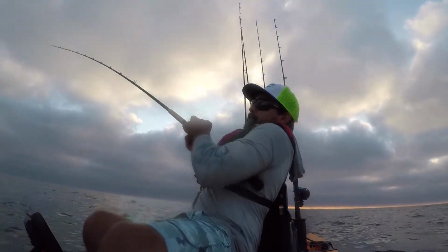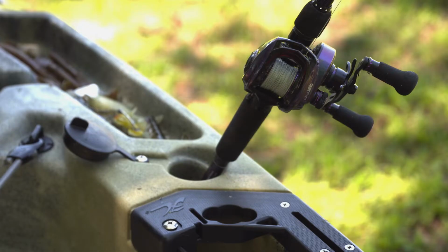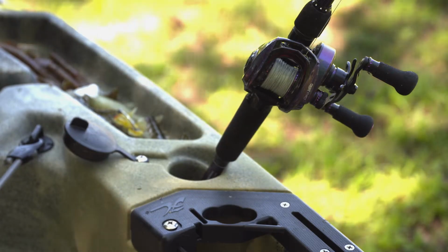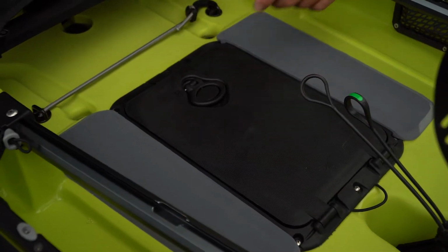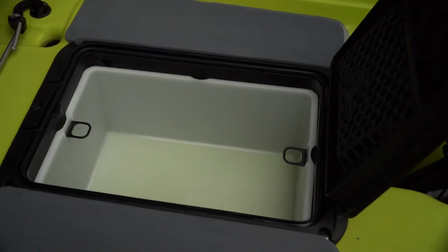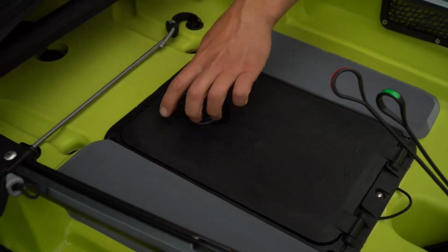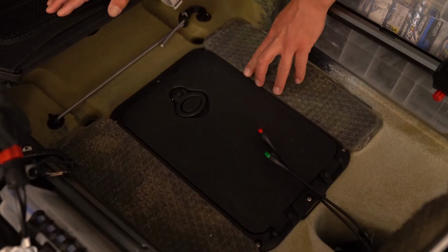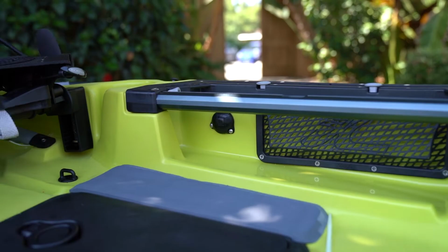We kept 2 molded-in trays on either side of the seat, as well as 4 molded-in rod holders for those who like to fish. The flat deck has more standing room thanks to more width and an all-new vertically oriented rectangular hatch. The hatch itself provides more storage space and includes a gear bucket. Standing pads sit flush on either side of the hatch, cushioning your feet and adding grip.